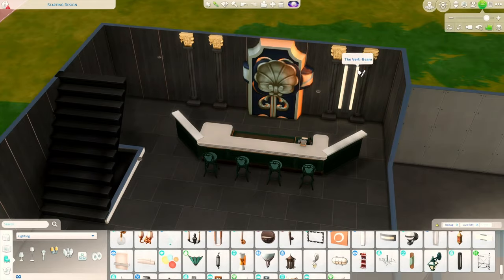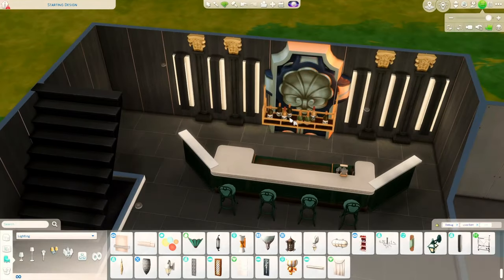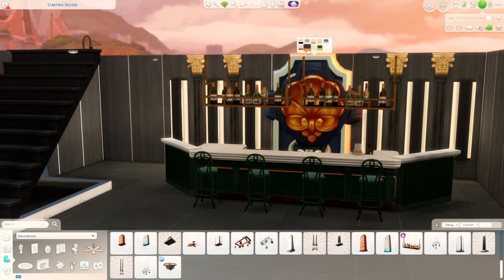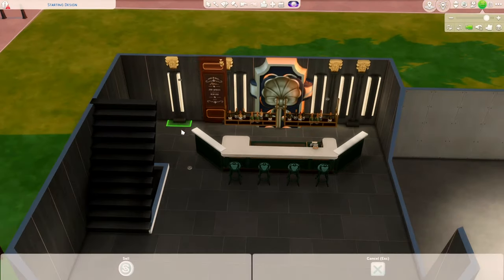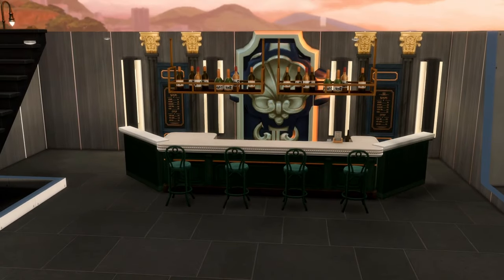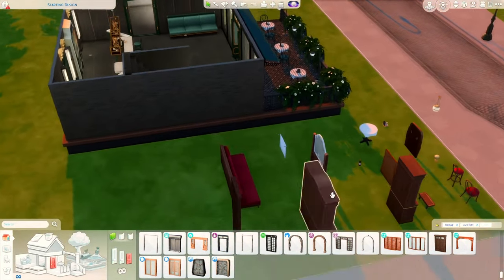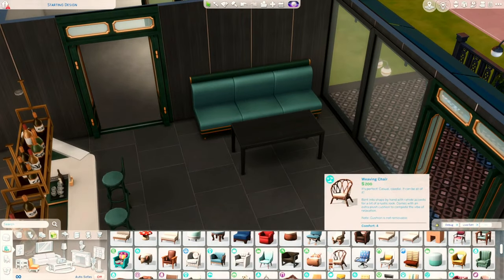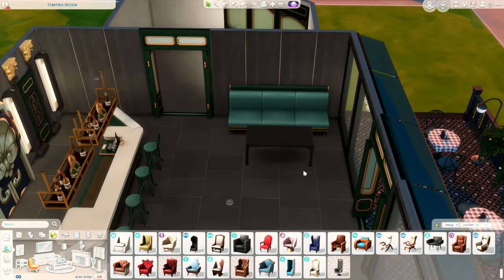These lights are from City Living, I believe. Those columns are from Get Famous. A lot of Get Famous stuff is quite Art Deco-y and Hollywood-y, so I used a few pieces from there. I ended up taking off that back piece later because the color was just off. It wasn't suiting the vibe, so we replaced it with something else. But these little wall panels are also from the new kit. These lovely open doors are from the new kit. These booths are from the new kit. I am literally obsessed with this dark teal, turquoise, whatever you want to call it, color, the swatch that everything comes in.